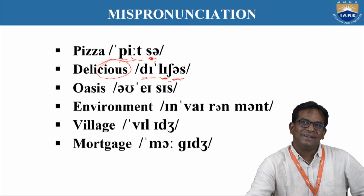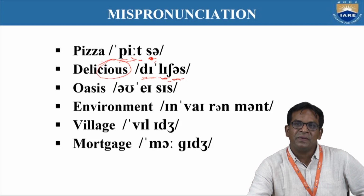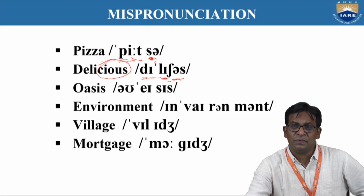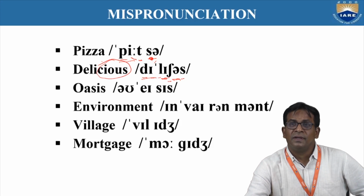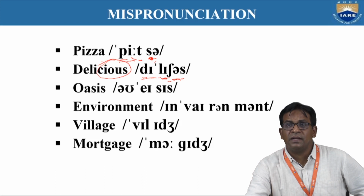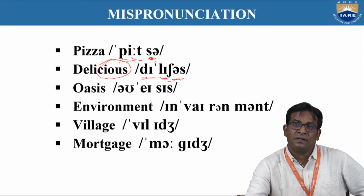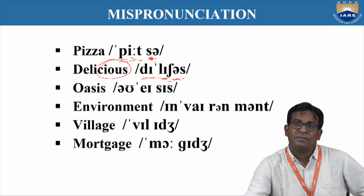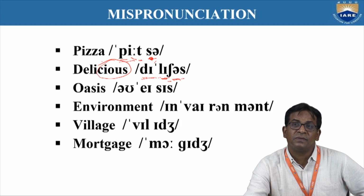Come to the third one. It's a very interesting word. OASIS. Even many people in university mispronounce this word. OASIS means oasis. There is no word in English, oasis. In Telugu, in our native language, we can use this one, oasis. But there is no such word in English. Spelling, what is the spelling? OASIS. But how do we pronounce?